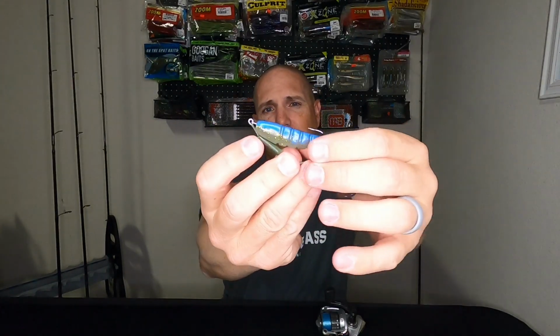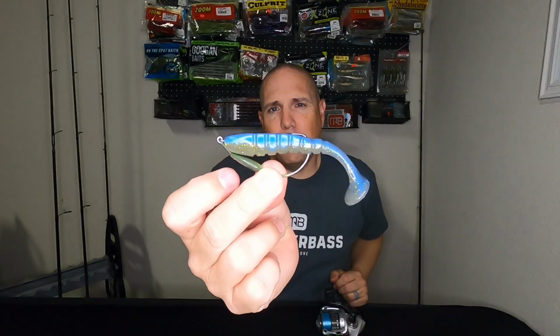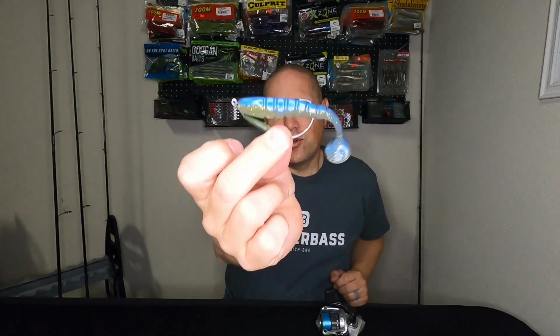Now, to make it even more weedless, take your plastic, pull it forward, and bury that hook tip right in the top of the plastic. And there is your weedless swim bait. This is going to catch you a lot of fish in this way or in this way.